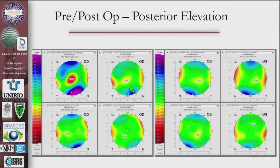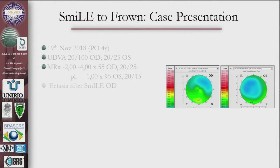The back of the cornea is very interesting and you should take a look. We should control for the same best fit sphere for the pre-op, and you can see the difference change, and probably here we should have paid more attention and asked the patient to come back in 6 months, maybe even earlier. But this patient was diagnosed with SMILE ectasia in the right eye, actually the first ectasia I have ever had in my laser vision correction.